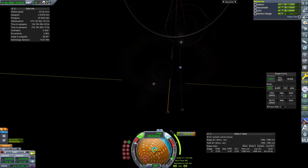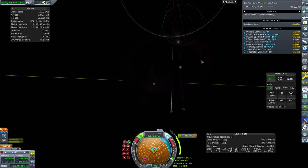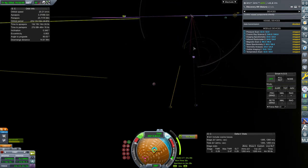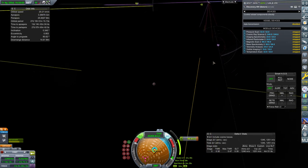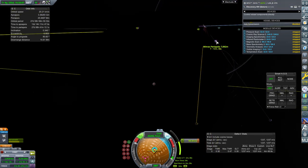Do we get an electric charge from running our engines? No, we don't. That's annoying. Let's have a look. Come on. What I would love to do is actually just skim it, but I have a feeling I don't want to risk it any more than this is risk. That is very low, to be fair. That's seven kilometers up.